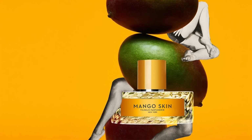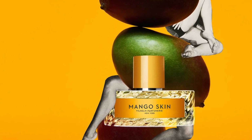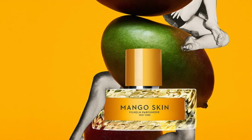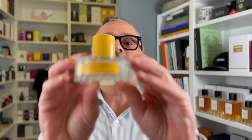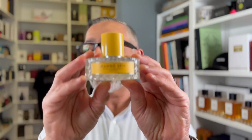So I would say use caution with this one. I do enjoy it once in a while when I'm into the idea of wearing the whole fruit of the mango. But sometimes the skin smell kind of comes off a bit odd. So this is VILHELM Parfumerie's. Let's see if I can get that focused again. This is Mango Skin from VILHELM Parfumerie.